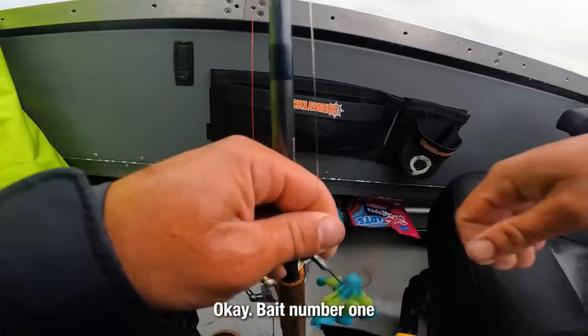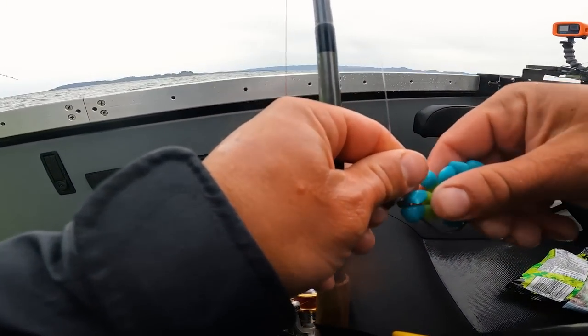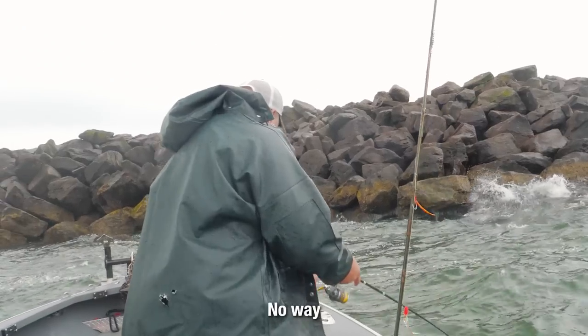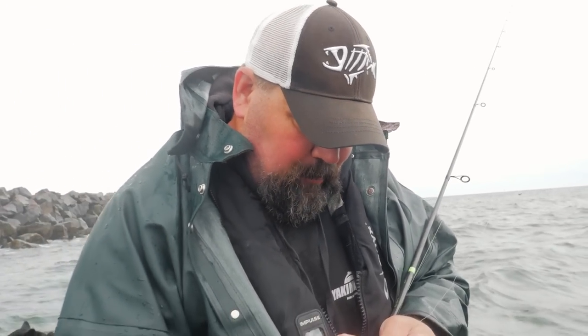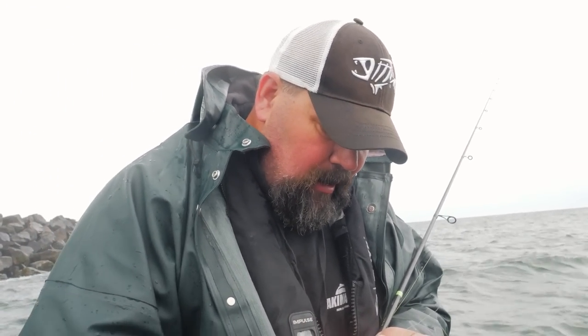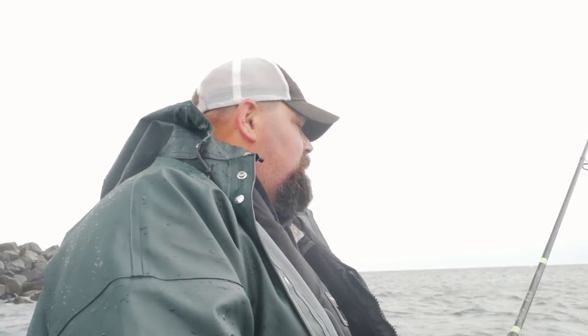Okay, bait number one, no bite. I'm gonna make a change. Dude, I had him. No way. I just got bit on the pink and green shark. I will catch the first one on the candy. It is my mission, and that's what I'm gonna do.